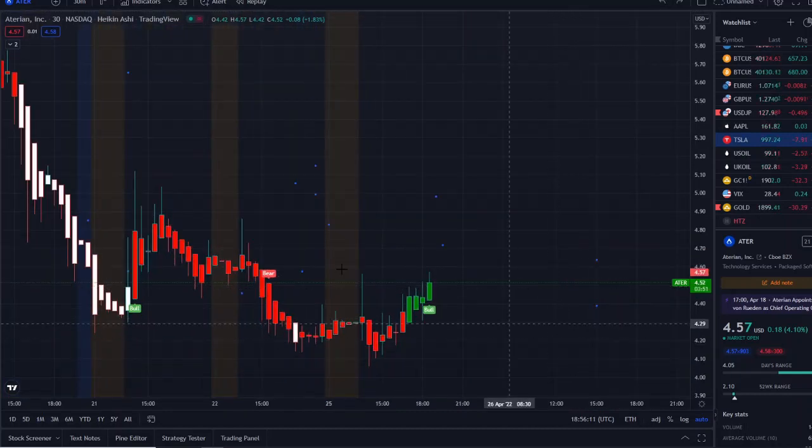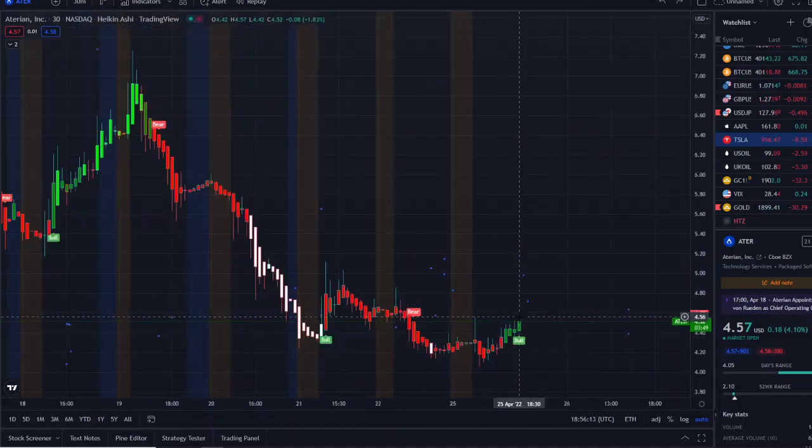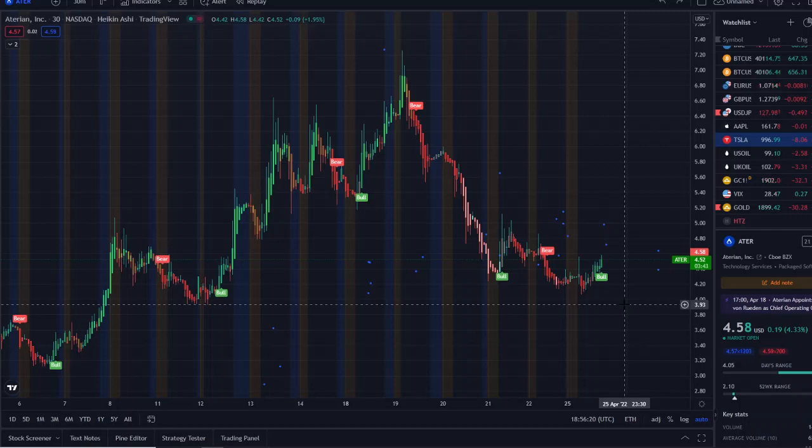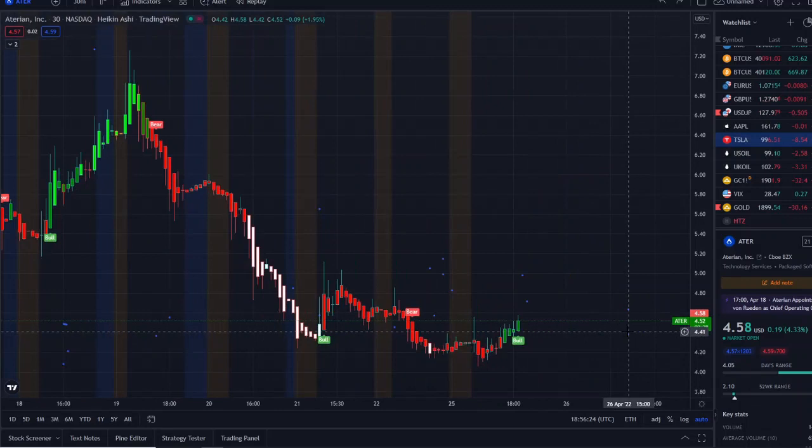But let's talk about the key levels. The first thing is the support, right? The lowest point of the day, which was 4.06. If that gets broken through, the next one's down here at 3.93, and then down here at 3.60. Those are the key levels I'm watching.